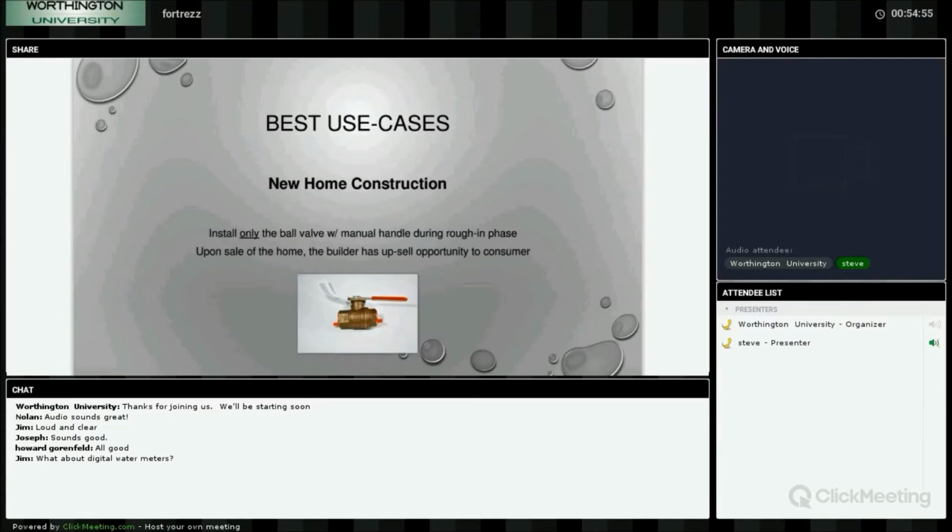New home construction. We sell the ball valves separately, so you can purchase these from Worthington with just a simple manual handle. If you're working with builders, convince the builder, instead of going to Home Depot or their plumbing supply house, to go and just get our ball valve that works with our actuator. They put these in as standard, and when they get a homeowner in, that's the opportunity to upgrade them. If they go for it, then you purchase just the actuator, put the system in, and we don't have to do the plumbing again. And if they choose not to, they still just got a plumbing shut-off valve with a manual handle, which is what they would get normally from a standard builder provision.